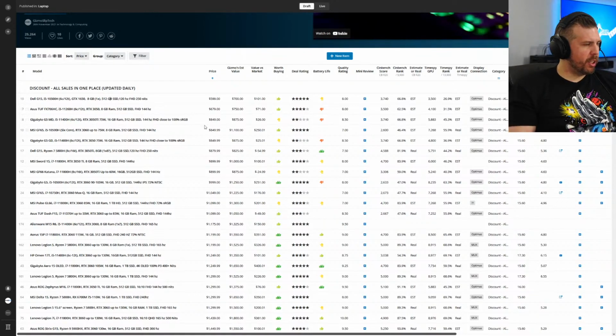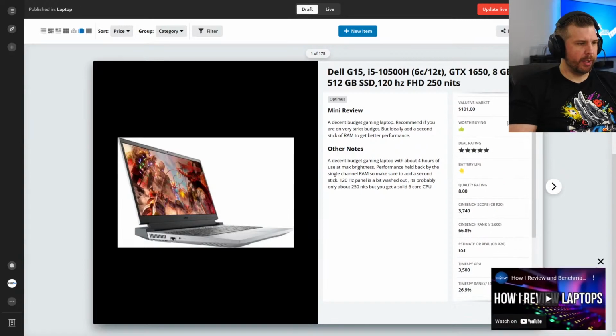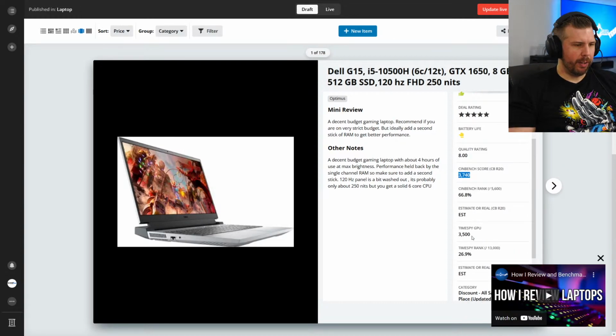Whew. Okay, so the cheapest deal we have so far is a GTX 1650 with an i5 6-core 12-thread processor and a 120 hertz display for $599. Let's see, which site is this? We can actually switch to slide view, so this will be a lot easier for everyone to see. And I'll zoom in here so it's also easier for everyone in the chat to see. So $599, Cinematic score 37 by 35. So a fairly weak budget-oriented machine.